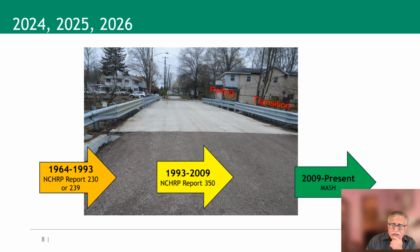We'll go here. This slide just pictorially shows you the transition for the NCHRP starting in 1964 to 1993, 1993 to 2009. We have another update of those crash testings, and finally we go to the MASH testing starting in 2009. Another piece of information on this slide or this photo is showing you the bridge railing. It is the actual railing that is installed at the bridge, then connected with the transition.